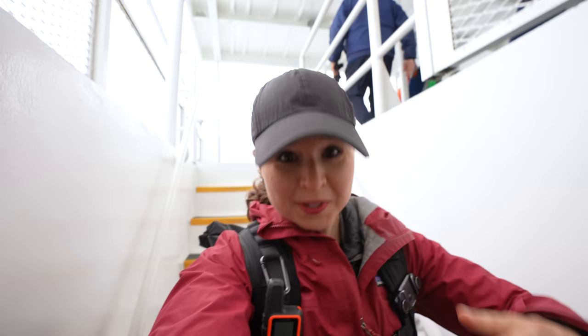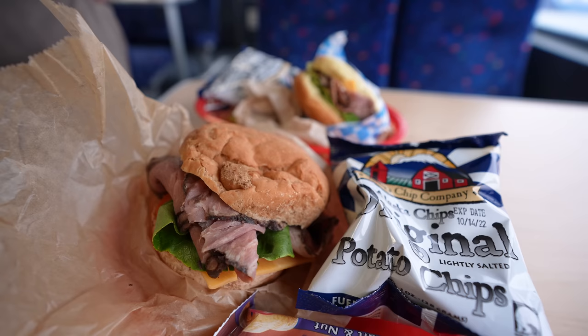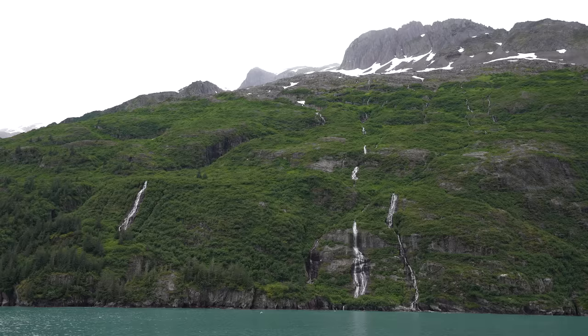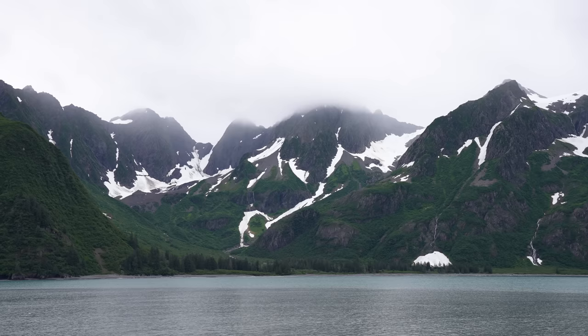We survived the crazy seas, and now it's time for lunch. Lunch consists of a sandwich, chips, and a granola bar. Glaciers are formed by snow that gets compressed into ice over time, and we're visiting two tidewater glaciers, which is a glacier that meets the ocean, and first up is the Holgate Glacier.